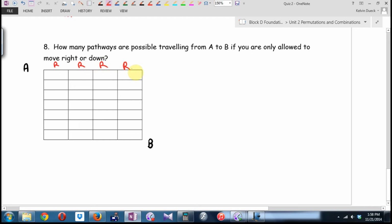4 times in any path, and I would go down 1, 2, 3, 4, 5, 6, 7 times. I might not go all rights and then all downs. I could mix them up. Did I say mix them up? That sounds like an arrangement, a permutation. How many letters are there in this word? I think 11. How many R's are there? How many downs are there?